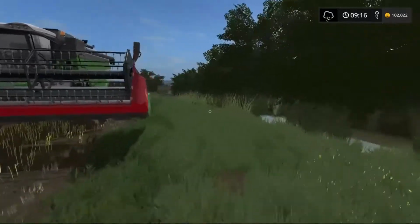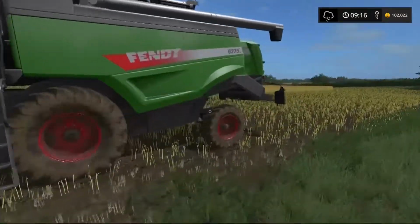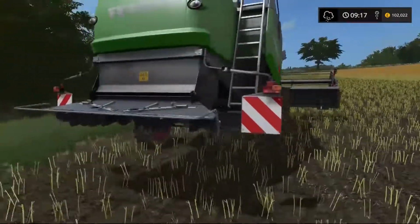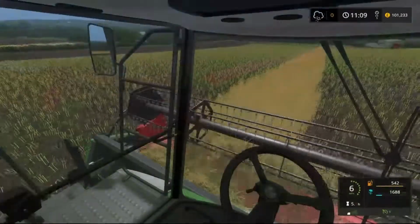But what I am going to do for now is I've just got to do a few checks around the combine. We're going to make sure we get everything greased up and good to go for another morning. And then yeah, we'll try and crack on. So I'll let you join back in with me in a couple of minutes and we'll see how we're looking.